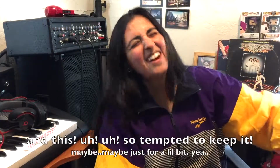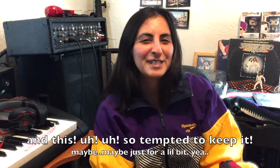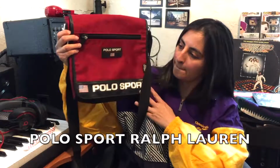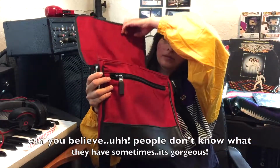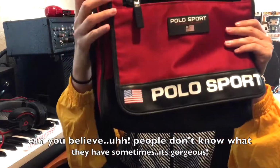And this, so tempted to keep it. Maybe just for a little bit. But this was found at the flea market this past weekend. Polo Sport Ralph Lauren bag. Can you believe? People don't know what they have sometimes.